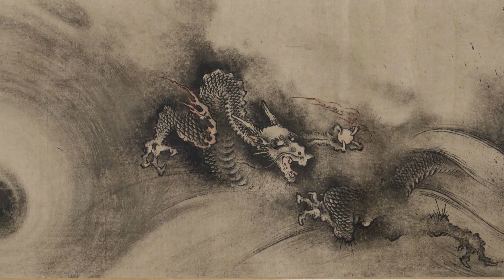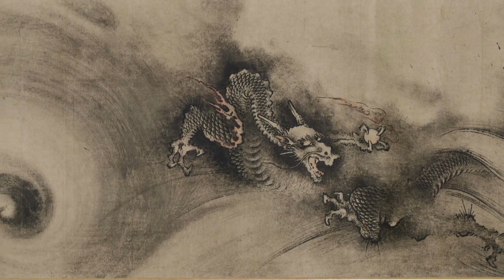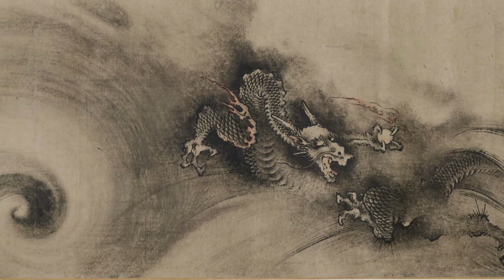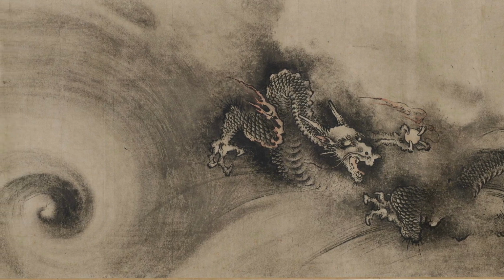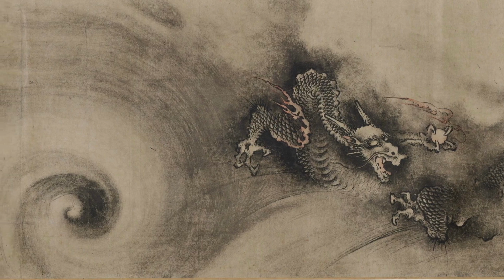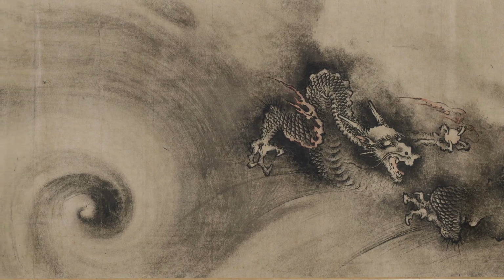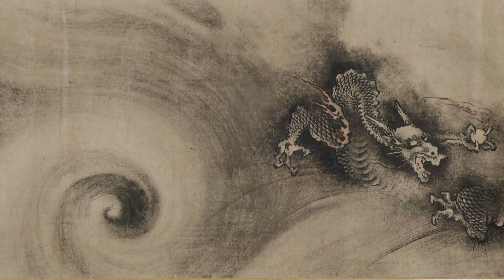And you can see that the artist is reveling in that here with this big brushstroke that terminates in a spiral. It's just a beautiful, expressive touch that seems to really take all this energy and focus it and concentrate it.